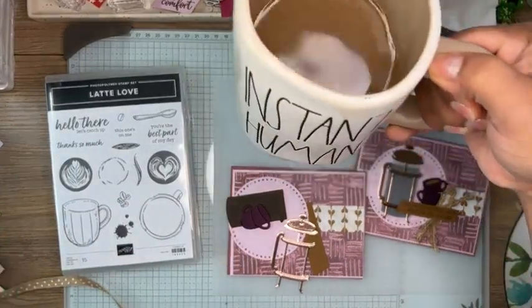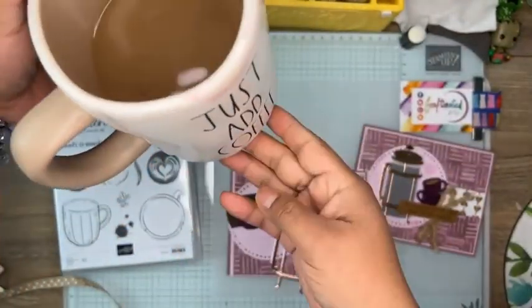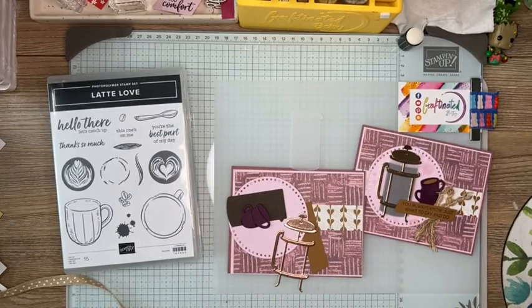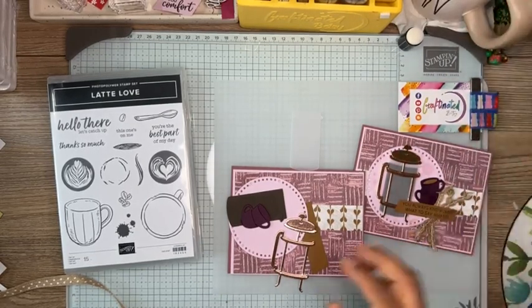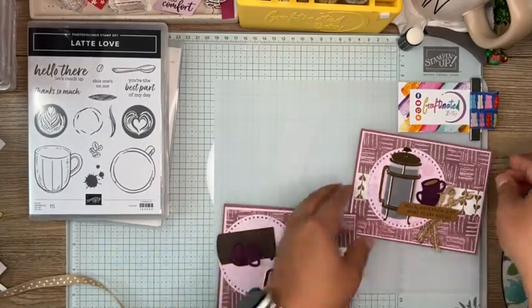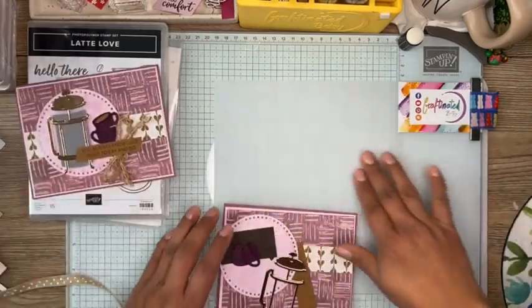Look at my mug today. Instant human. Just add coffee. I love getting these mugs. Okay, I had to take a sip because I need an espresso today.